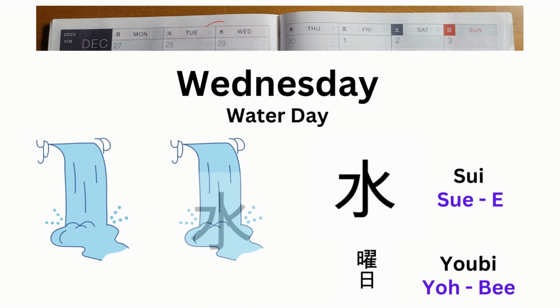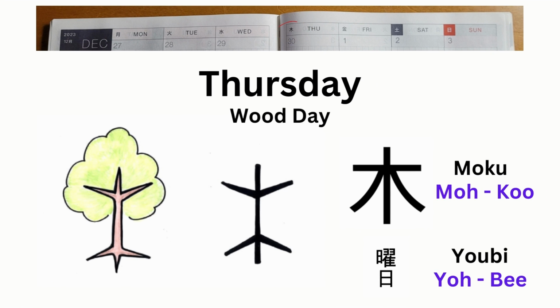All right, so moving along, we have wood day, Thursday. On the left-hand side, we have a graphic of a tree with the branches and the roots. And right next to it, we have a graphic of the leaves off of the tree. So we just see the focus of the branches up above and the roots down below. And then the third character, we have the modern kanji character for Thursday. And this is pronounced moku. But again, you want to make sure that your vowels are shortened and clipped, right? Moku. Mokuyobi. This is Thursday.